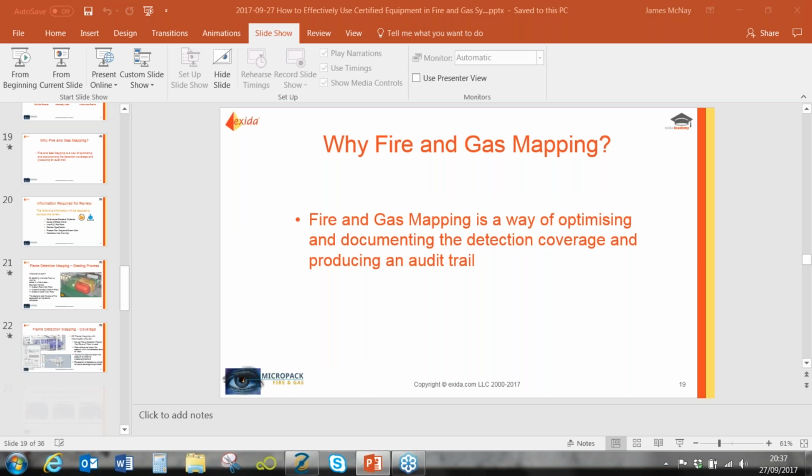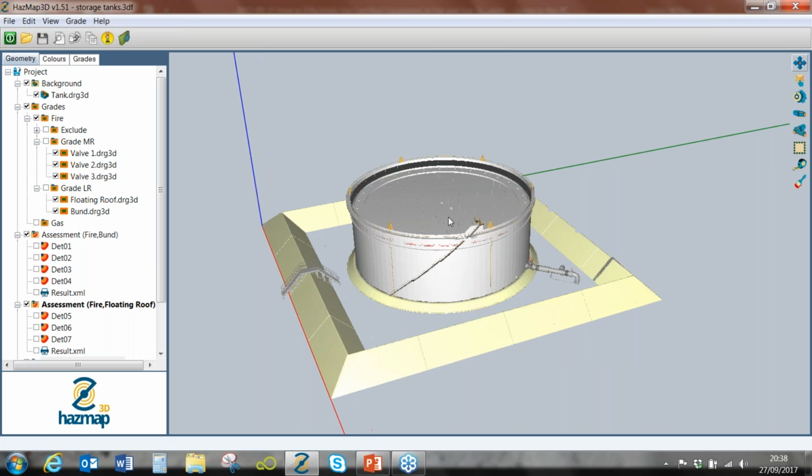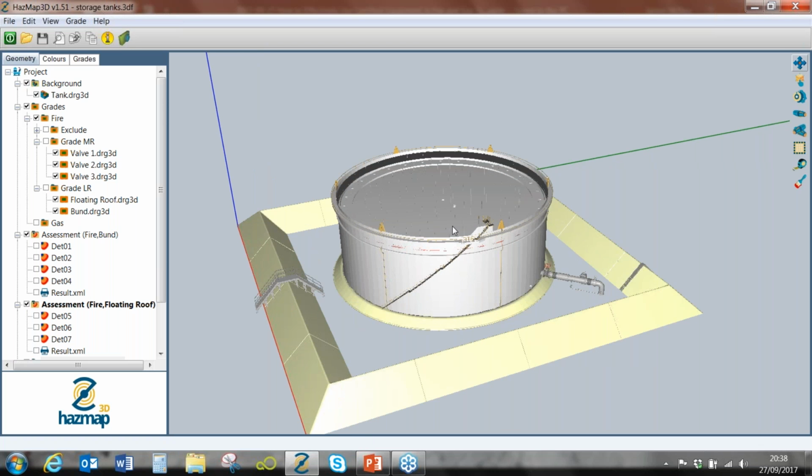So I'm just going to come out of the PowerPoint and open up the software package that we use, Hazmat 3D, which Micropack developed. And you can see a crude oil storage tank here. This is a very basic example that I've been doing a bit of work on this week. Now, first of all, I'll show you the grades which have been applied. So this is a little bit of a 'here's one I made earlier.'